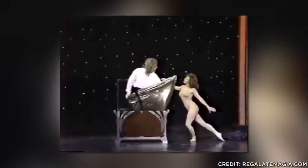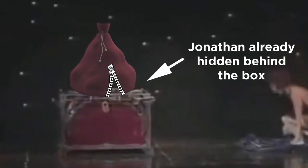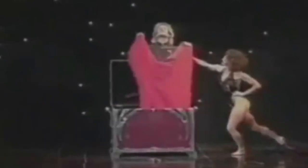So how did they accomplish the rest of this award-winning metamorphosis? In the Pendragon version, after Jonathan releases himself from the gimmicked bag, he escapes the box through a false bag and remains hidden there. When Charlotte lifts the cloth, he quickly climbs behind her and she jumps down. It seems too fast for a human to accomplish, but that's explained if you take a look into their background.